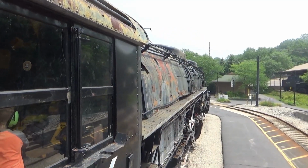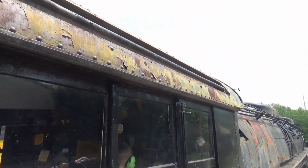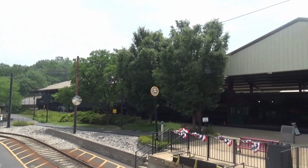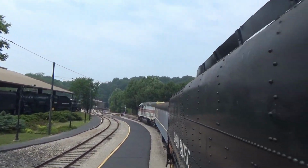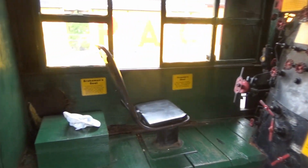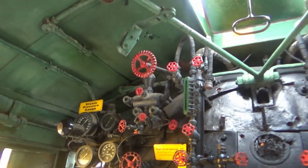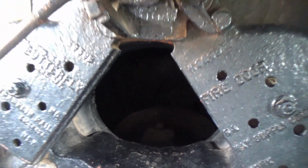Yeah? Do you want to sit in the end of your seat? Yeah. It's fine. I know. There might already be coal in the firebox. I don't know. Firebox did open.